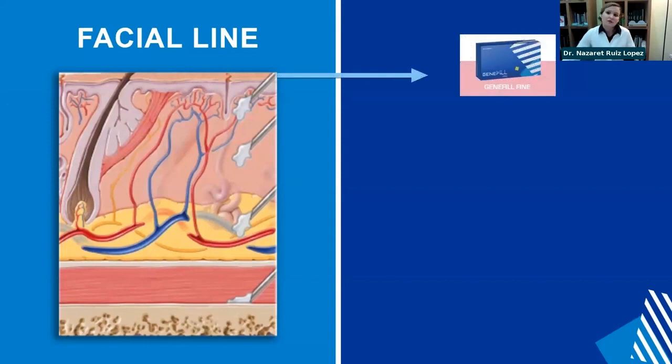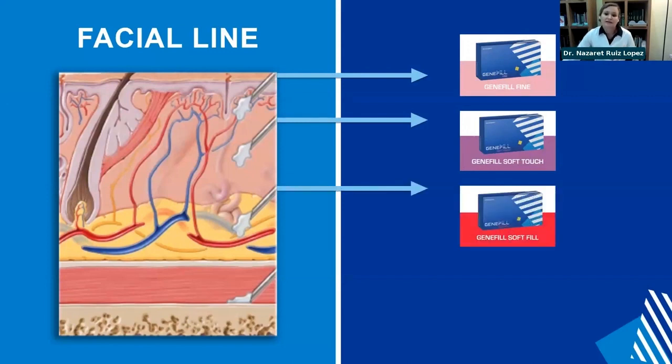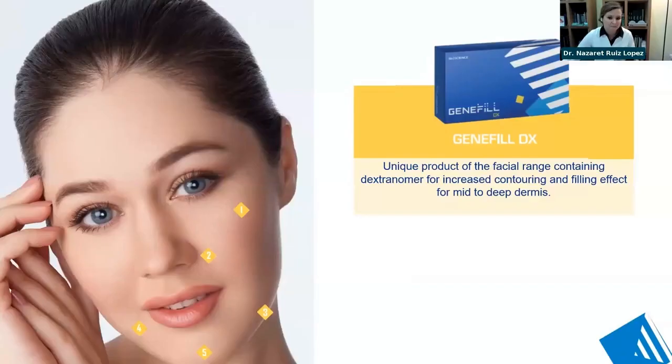With the facial line, we can treat every part of the skin. With Fine, the non-cross-linked one, we can treat the superficial part of the dermis. With the fillers Soft Touch and Soft Fill, cross-linked hyaluronic acids, we can fill the medium and the deepest part of the dermis. And with Genefill DX, we treat only the deepest part of the skin and the periosteum, with an injection in the supraperiosteal plane.